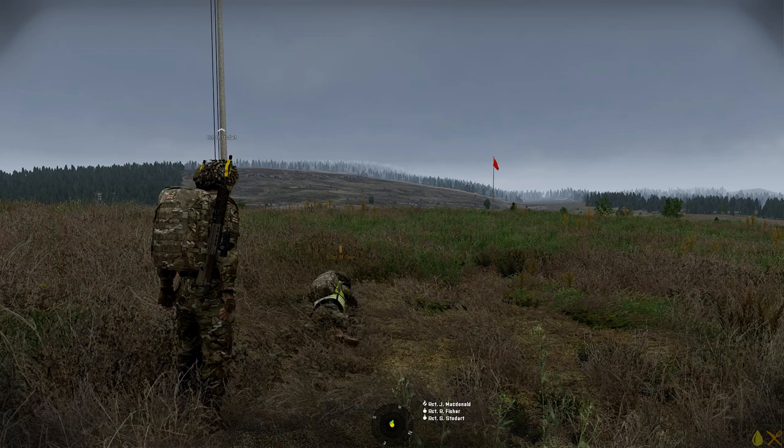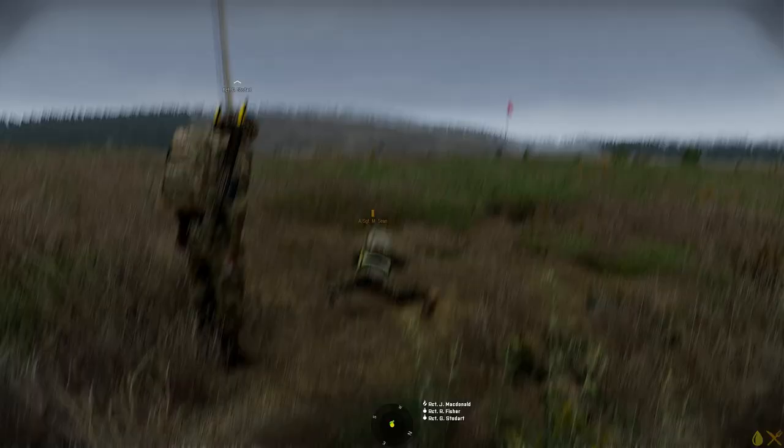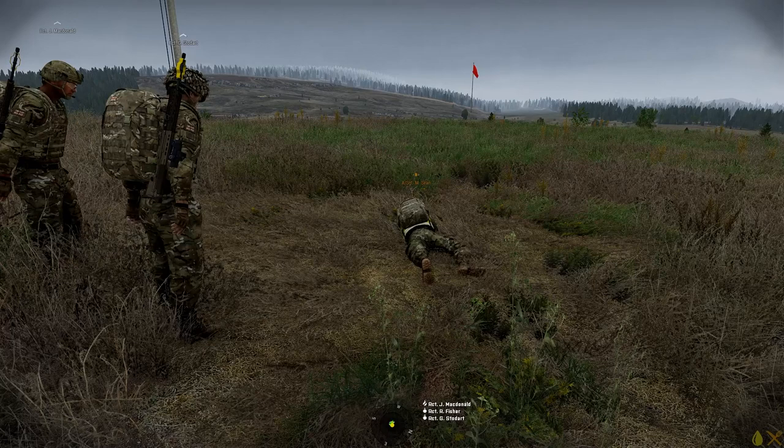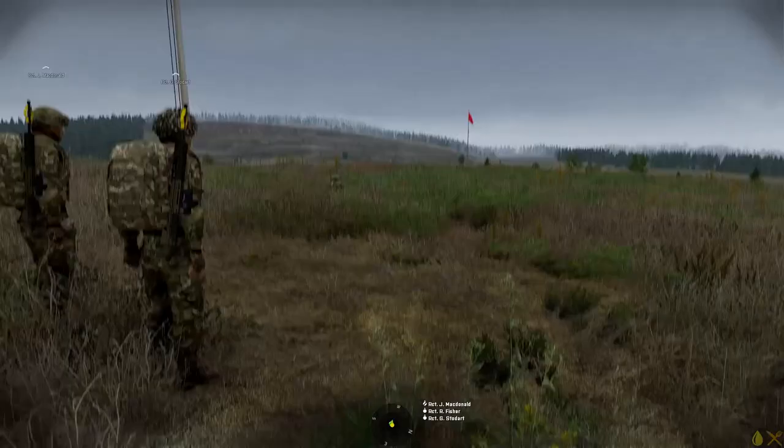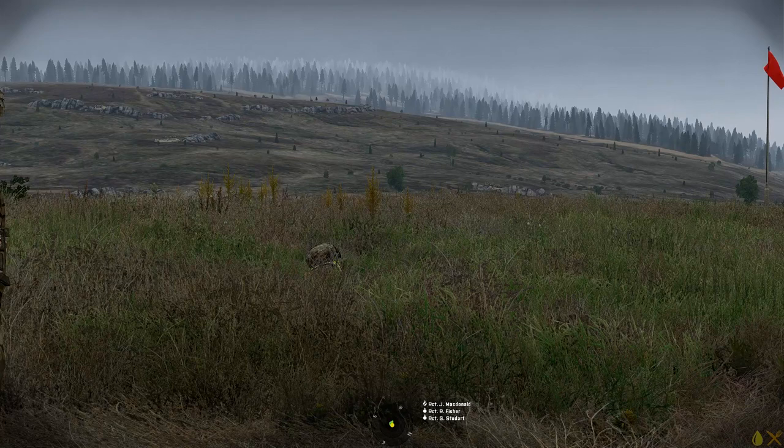So, boxing off, preparing to move. I get told to move. Stand up. I'm up. He sees me. I'm down. Again. Push left or right slightly. Or re-engaging.